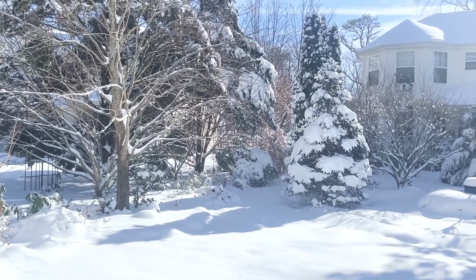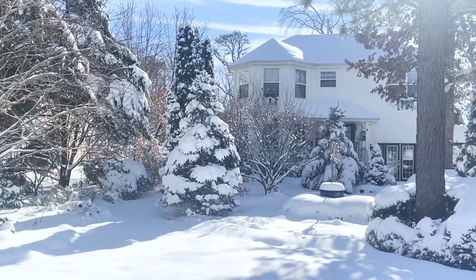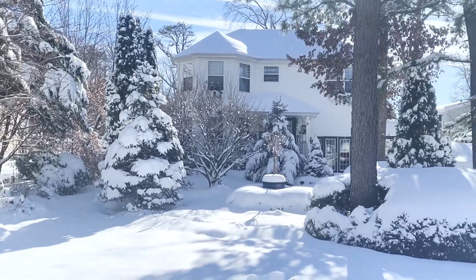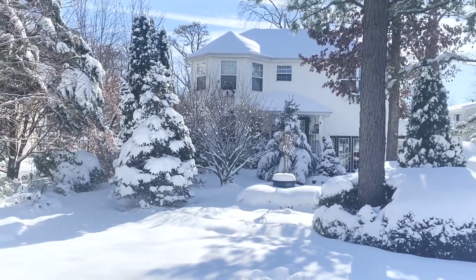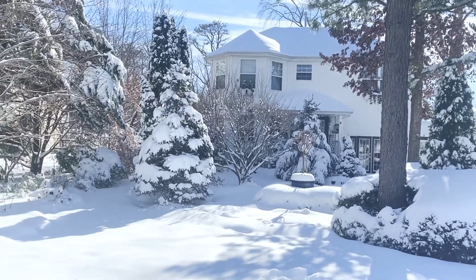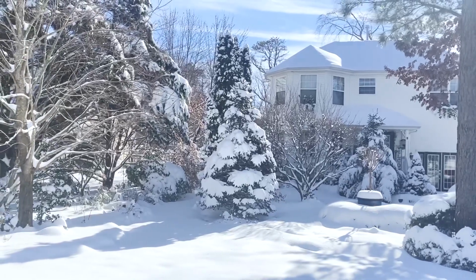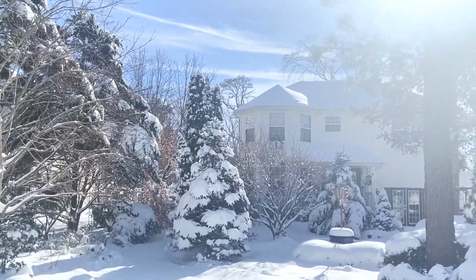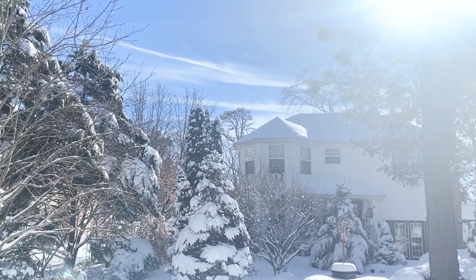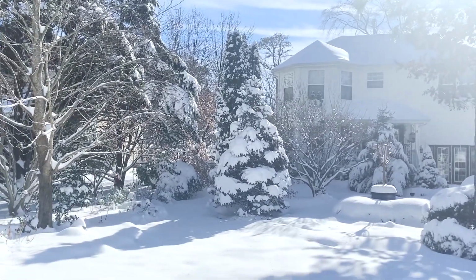You can kind of hear how silent it is. This is normally how peaceful our neighborhood is. You have certain times of the day where people are leaving for work, but because we're back by a lake, we don't have a lot of through traffic. So it really is very peaceful. And you can see how blue those skies are up there with the cloud trails.